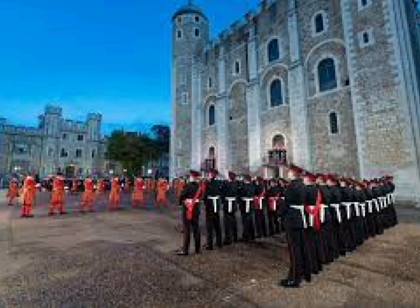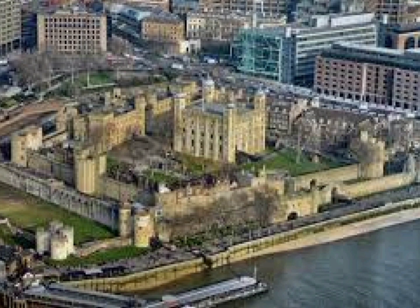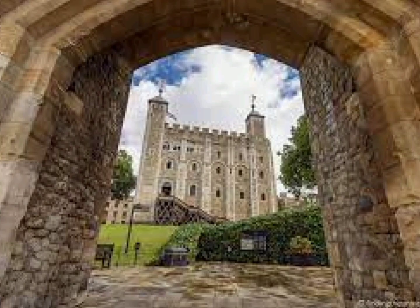crows of the tower, and it is said that as long as these crows are in the tower, the monarchy will continue, and if they leave, the monarchy will collapse. There are many ravens in the Tower of London, but only 7 ravens have this high status.